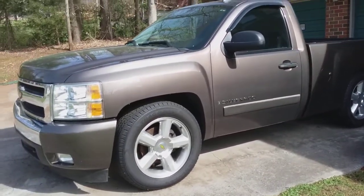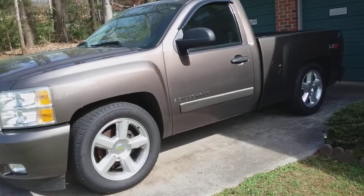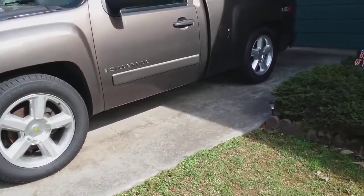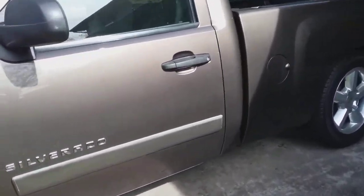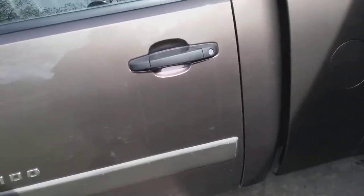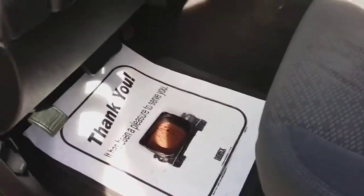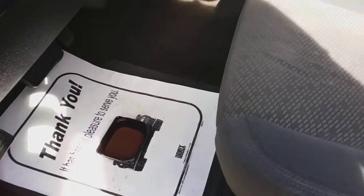It don't matter. Anyway, my point is, the guy at the detail shop said, I got a little trick for you. He said, go get you some coffee, by the way, this truck's name is Coffee. Go get you some coffee and put it in some little containers.